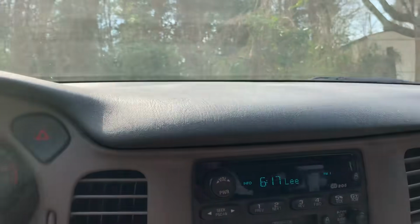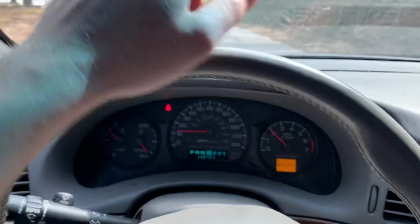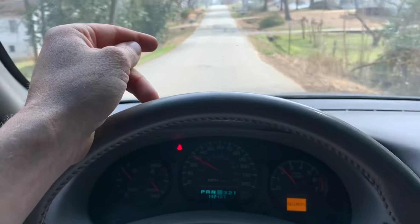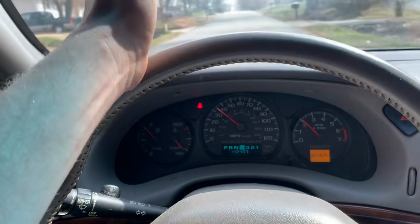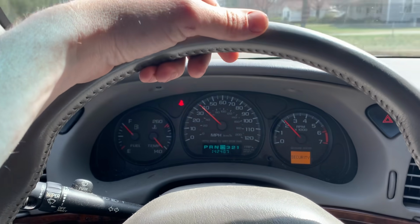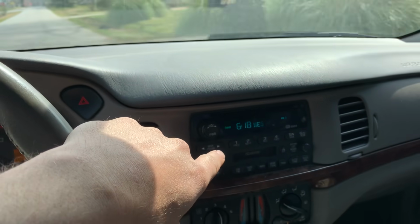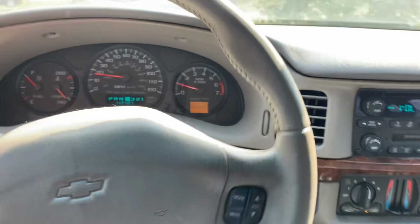I figured I'd just show you guys. So now we will go and have the exhaust welded up and get this thing all cleaned up. It hasn't been cleaned yet. It's still dirty, but it is technically clean for the overall condition, and it coming from a sale. But 142,000 miles on a 2000 Impala. We've got AM FM cassette with a CD tray, dual zone climate control, leather wrapped steering wheel controls, and they all work.